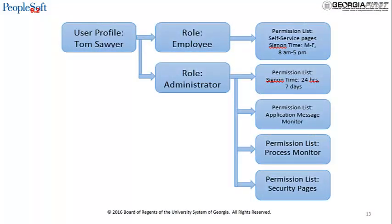All information in GeorgiaFIRST Marketplace is tied to your PeopleSoft Financials user ID, including security roles and permissions. Roles and permissions determine what you can access, how you access the Marketplace, and what you are able to do in PeopleSoft as well as the Marketplace.